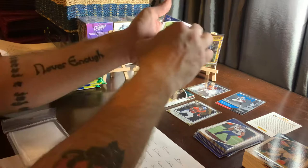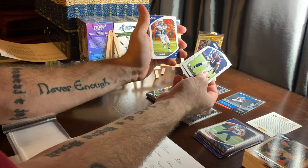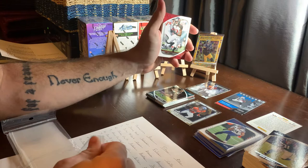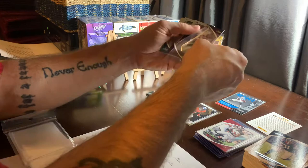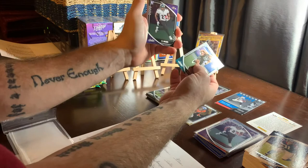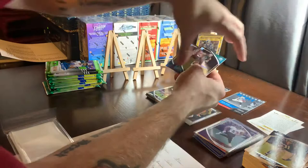David Johnson, Texans. Darren Waller, Raiders. T.Y. Hilton, Colts. Raheem Mostert, 49ers. Then we get a red foil Chris Godwin for the Buccaneers. And right after that is a red foil J.K. Dobbins rookie for the Ravens. Then our rookies, Noah Igbinoghen for the Dolphins, J.K. Dobbins, Ravens, Xavier McKinney, Giants, and Jeremy Chinn for the Panthers. So we have two packs of 2020 Absolute.